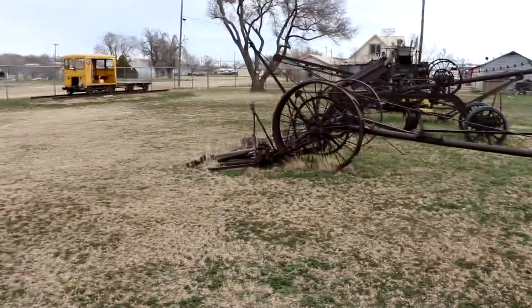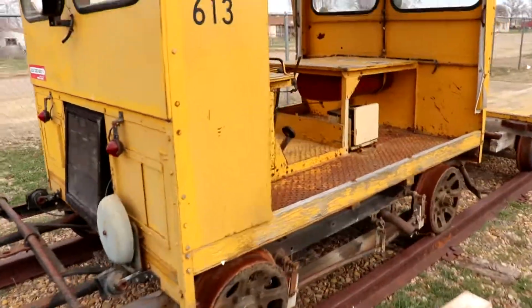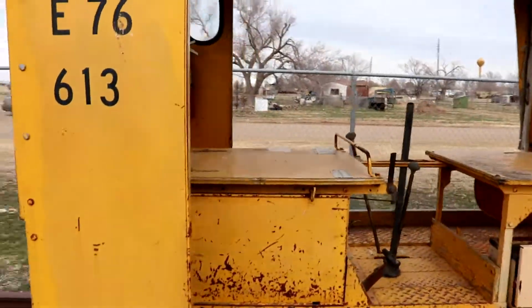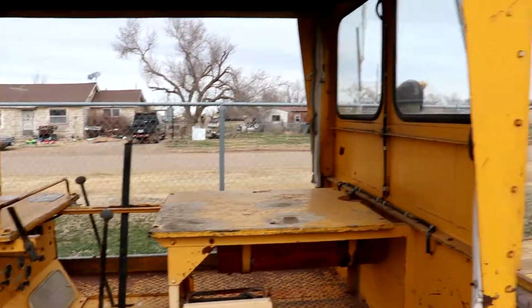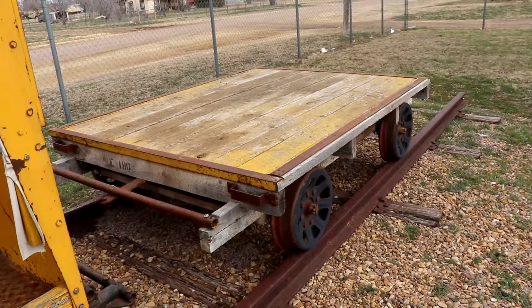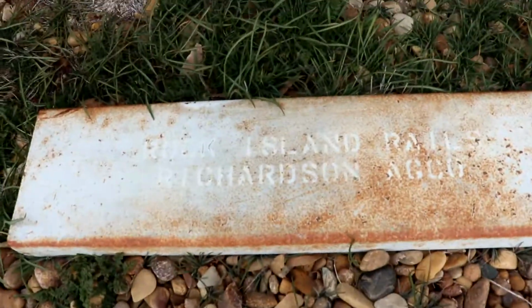Oh, it's really not nothing. Just an old building, and an old piece of railroad equipment over here. Little trolley you used to use. I don't know whether I'll be able to make out everything about it or not here. Interesting little piece of equipment though. Got a little trolley wagon behind it here.